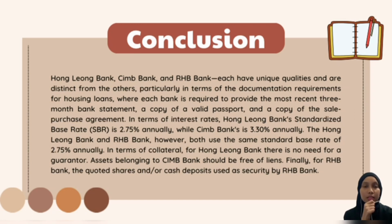In terms of collateral, for Hong Leong Bank, there is no need for a guarantor. Assets belonging to CIMB Bank should be free of liens. Finally, for RHB Bank, the quoted shares and or cash deposits are used as security by RHB Bank.